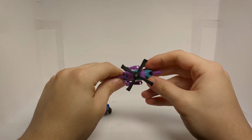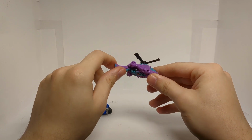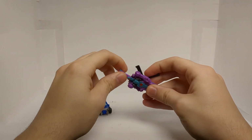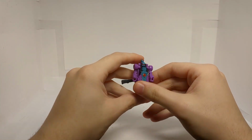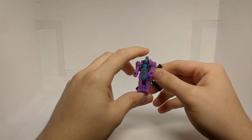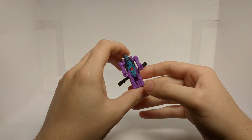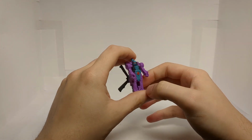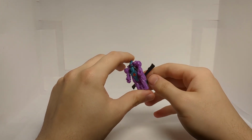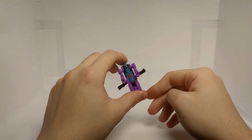Anyways, yeah, so we do get him, and his transformation is pretty simple. You just flip this up and flip this back to reveal the head, and just bring the arms forward, and there you go. There you have Spinister in his robot mode, and he's an interesting little fella. It doesn't look like the kind to be able to cause harm, maybe even commit a few war crimes here and there, but yeah.